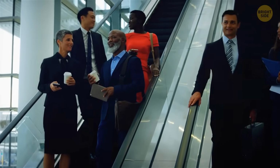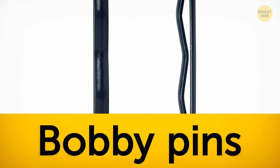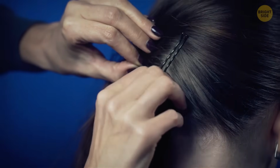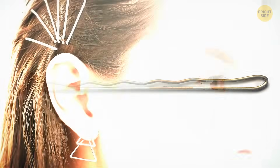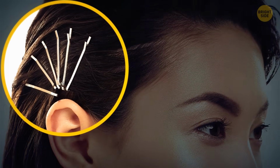Most people assume bobby pins have curves for fashion, which is why they mostly place them in their hair with the wavy side up. But those little waves are actually there to catch the underlying bulk of hair and grip the pin into place. So the wavy side should go down.